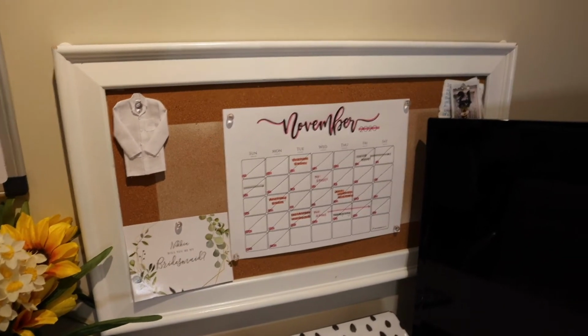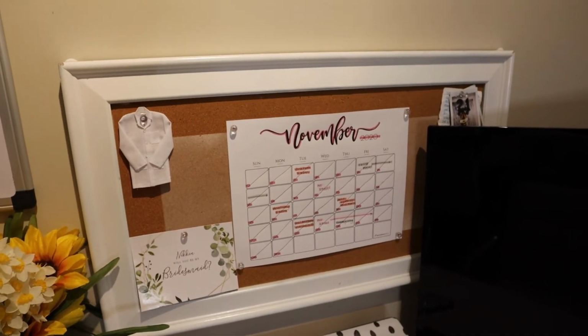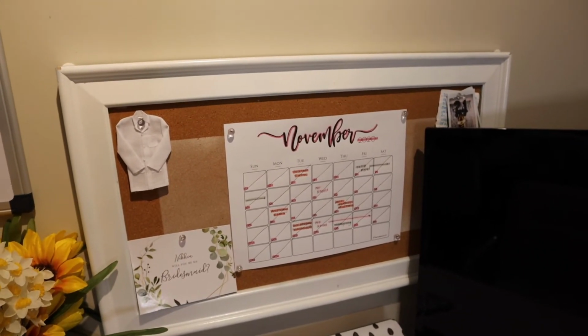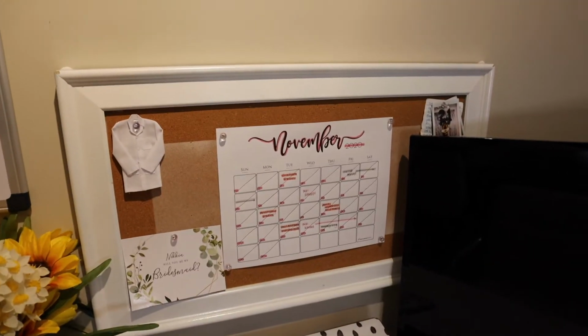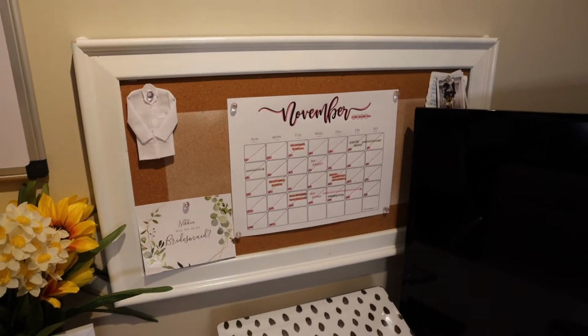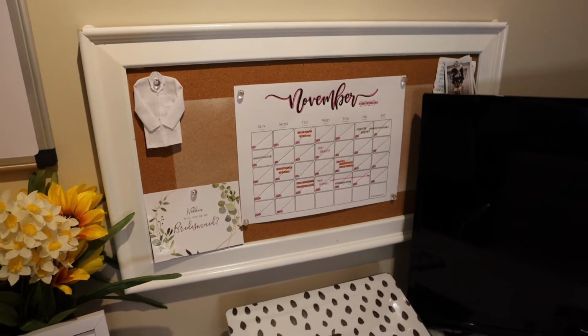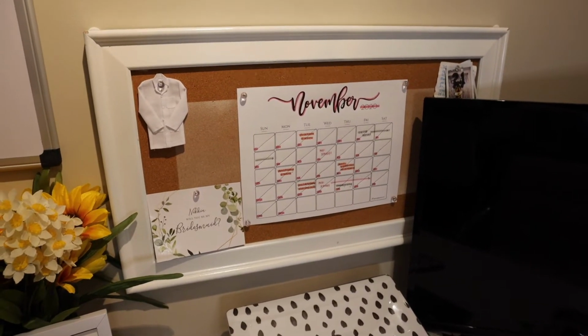So this is just my cork board. As you can see, I like to have it pretty clean and clear. I really don't put a ton of stuff on here. I really like having the calendar so I can see it. I do have a planner, which I have gone through in a video before, but I like to just have that calendar up there so I can see everything while I'm studying. And we are just going to ignore the fact that it says November. It is definitely in the middle of December, but I was just too lazy to change it.